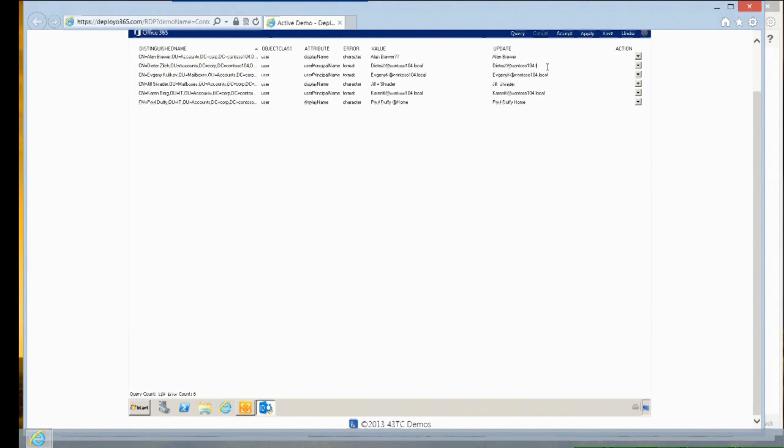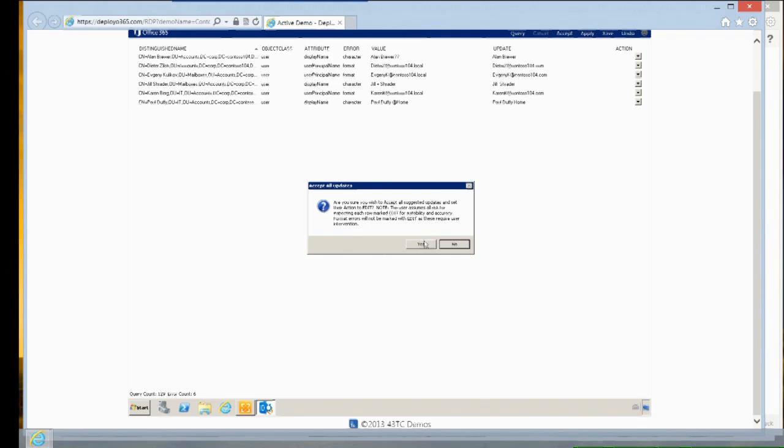So what I could do there is just change all the values to something valid. Let's do the .com change for all the users. I need to fix all that before introducing the dsync. Hopefully there are only 6 users at that time. So next, I would apply all the suggested changes, so all the updates there.